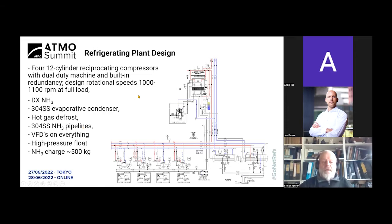So this is a little bit about the refrigeration plant design, the new one. You see 4 reciprocating compressors, 12-cylinder reciprocators. And here we see the low and high temperature vessels. You will note there are no pumps. This is the purger. This is the priority vessel. And this is the evaporative condenser.